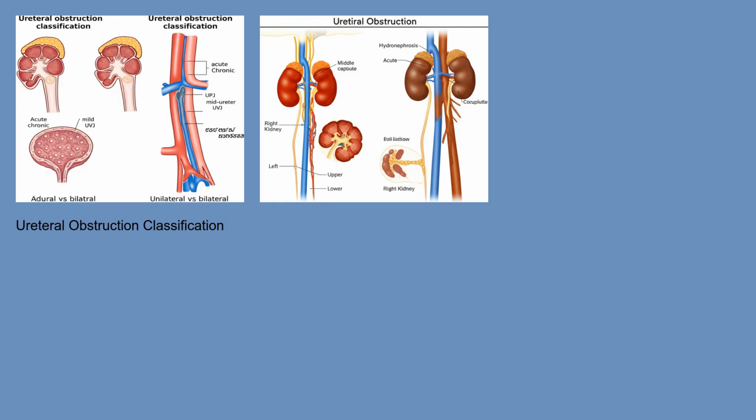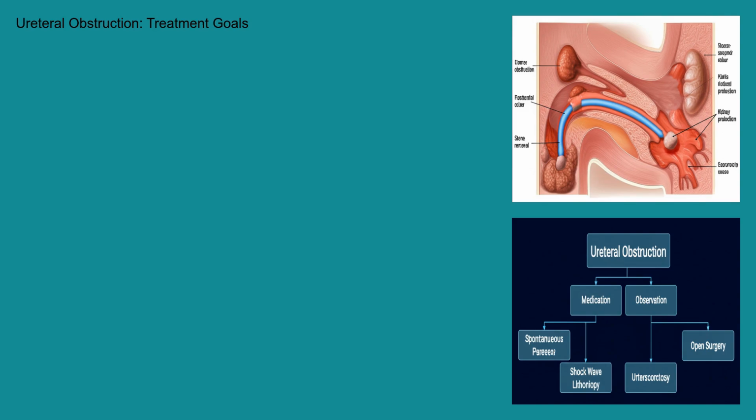Ureteral obstructions can be classified by several factors. Based on the duration, it can be acute, developing suddenly, or chronic, developing over a longer period. Based on the location, it can be proximal, affecting the upper part of the ureter near the kidney, or distal, affecting the lower part near the bladder. Based on the degree of obstruction, it can be complete, where urine flow is completely blocked, or partial, where some urine flow is still possible. It can also be unilateral, affecting one ureter, or bilateral, affecting both ureters.